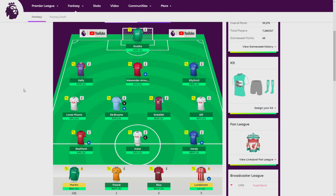In the return fixture, I can always remember Alexander-Arnold getting really high forward, so I have high hopes for him. Then Soyuncu against Newcastle should be back in the lineup after his rest. Newcastle away, a little bit more of a tougher fixture. Newcastle have been quite good at home, so I'm not really expecting much. But I do think that Soyuncu can keep a clean sheet. Yeah, and I think that Leicester will be good to rebound after that Liverpool loss, having beat West Ham on the weekend and then going on to beat Newcastle.